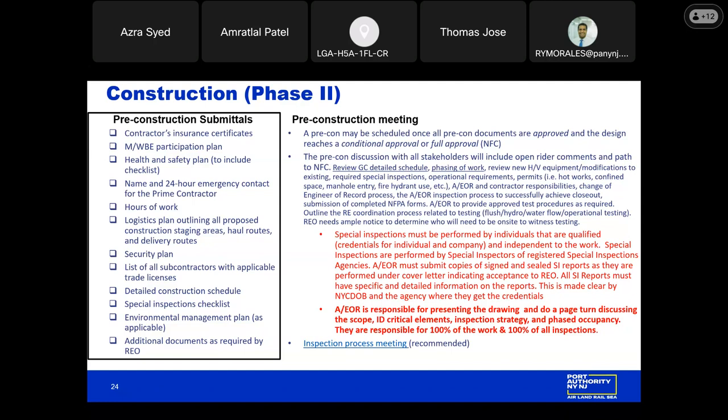We'll go over any operational requirements or permits needed to complete the work, such as hot work, confined space, and fire hydrant use. We will review the AER and contractor's responsibilities, and what the process would look like if there's a change of AER. We'll also go over the REO coordination process to schedule any required inspections or tests. Of course, REO needs ample notice to determine who will need to be on site to witness any inspections or tests.